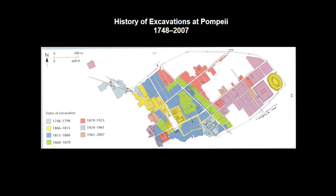So here's a map of Pompeii, and I don't know if you can sort of read this from where you're sitting, but it has the dates of all of the excavations of the city. And you can see that the House of the Ship is discovered in 1826, and that's this blue part, right? And Brumidi is alive and sort of learning to be an artist during the largest excavation campaign to date, which occurs between 1815 and 1860.